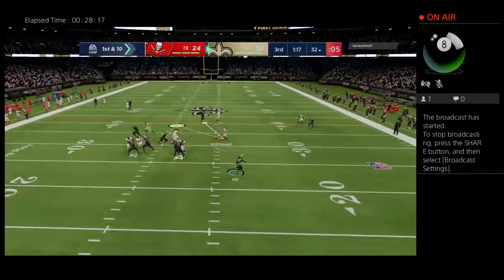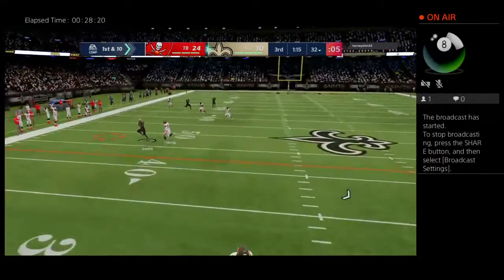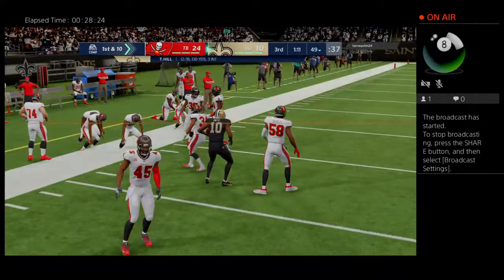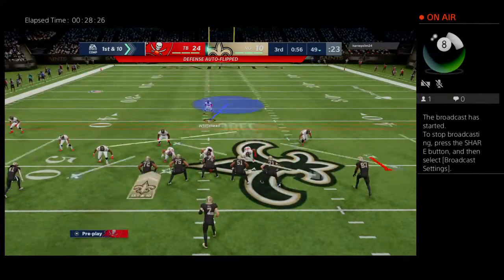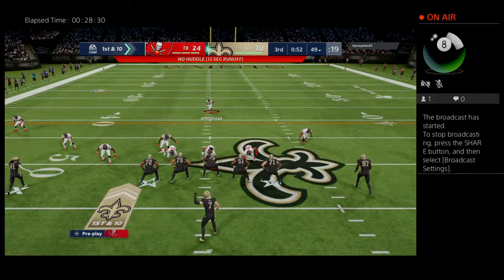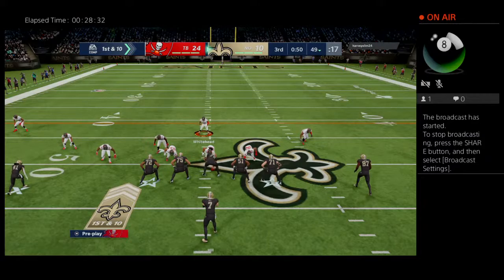From the gun, Hill flushed out right. He gets this one complete to Traquan Smith. And getting this just shy of midfield, they'll spot it at the 49. 17 there and a New Orleans first down. 49-yard line.